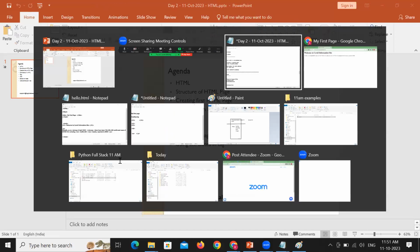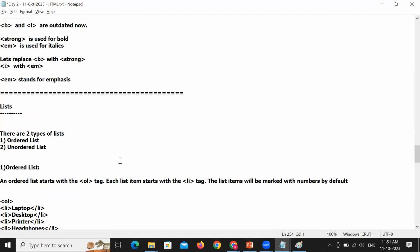Look at this. If you want to show some information in the form of a list, a list of items, right? You want to project some information. In such a case, we have to use an HTML list. In HTML, there are two types of lists, my dear friends. One is the ordered list, the other one is the unordered list. Everything is important. You cannot ignore any part.